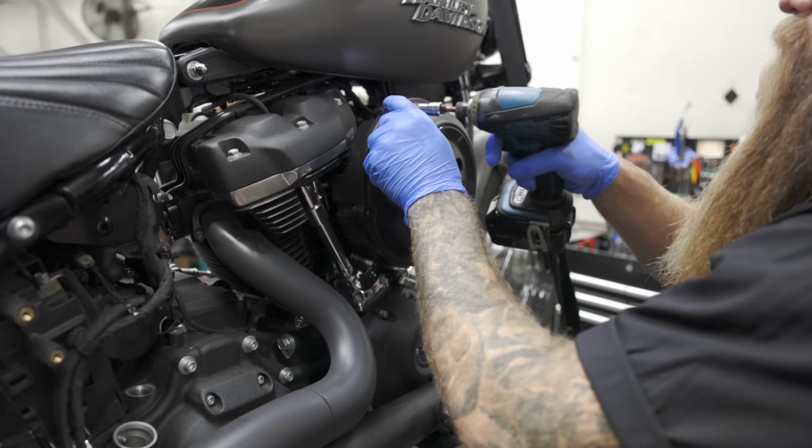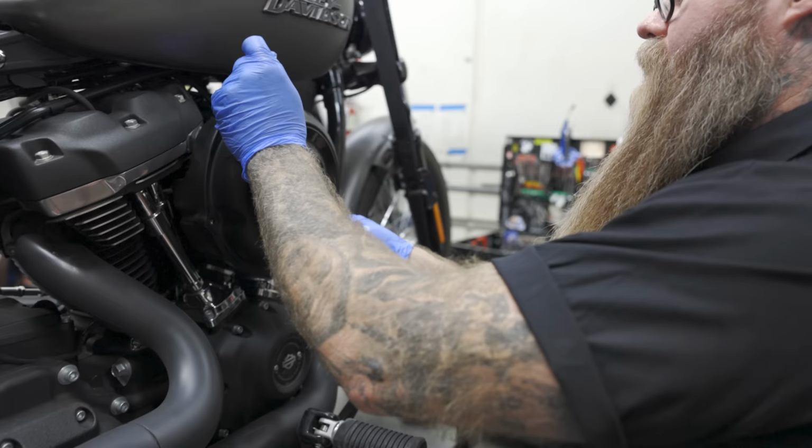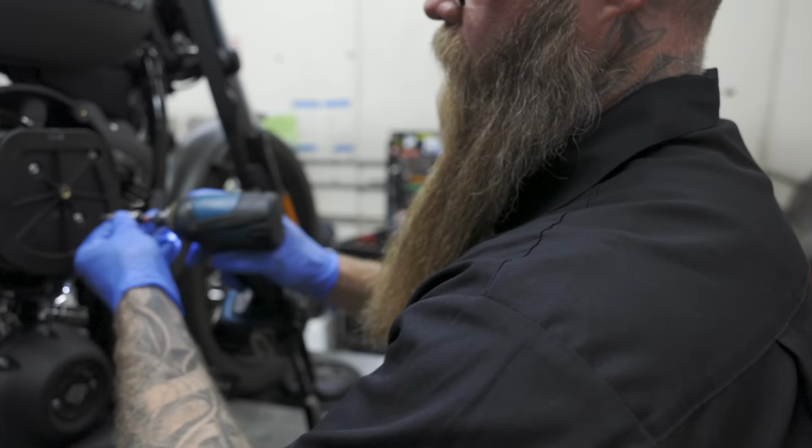So pulling the air cleaner cover off. Yeah. So you're going to clean that basically? Yes. Or replace it? Mostly be cleaning. This is only 1K, so usually they're really clean, but still want to clean it.